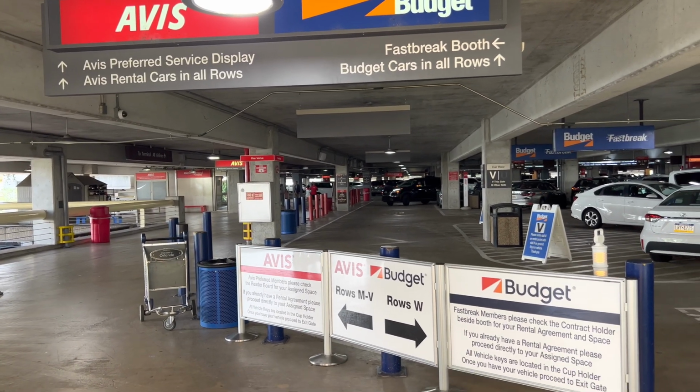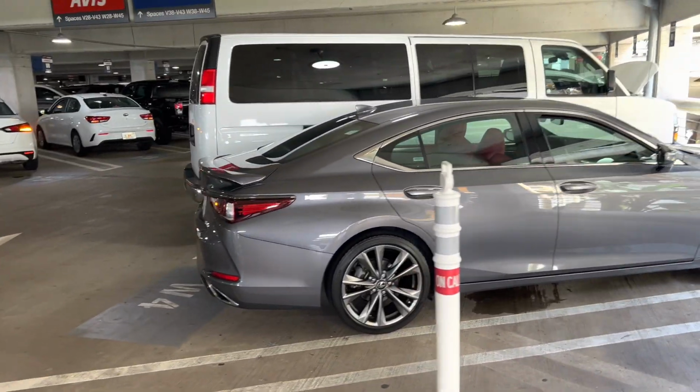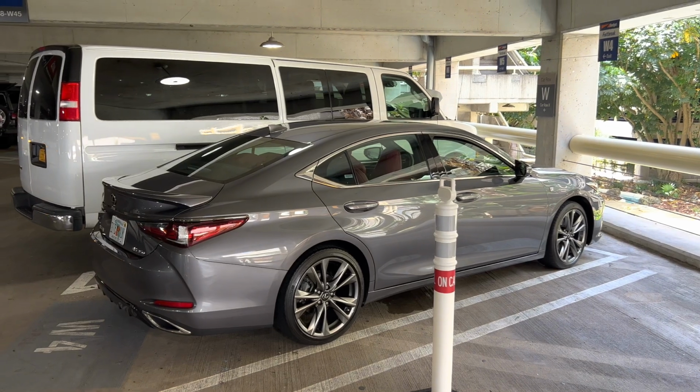We're at Avis Budget here in Orlando Airport on the B side. I'll just give you guys a quick walk through some of the aisles here.